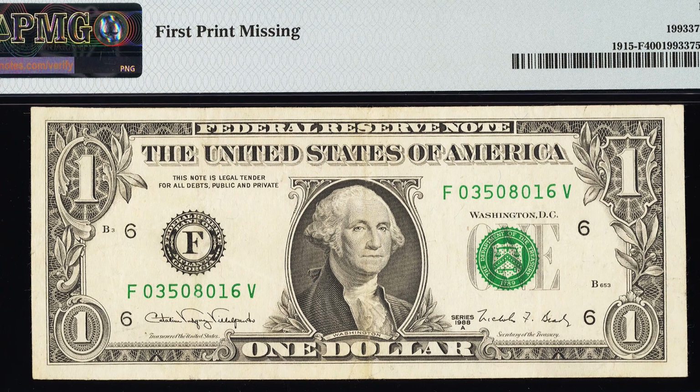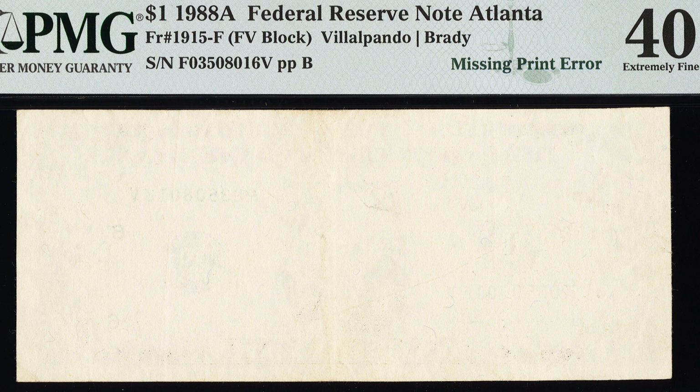Now here's a $1 bill from 1988. Again, it looks very normal on the face of the bill, but as we flip it over, we're missing the entire back print of this $1 bill. This Federal Reserve note ended up selling for over $215 at auction because of that. So again, always check both sides of your bills.